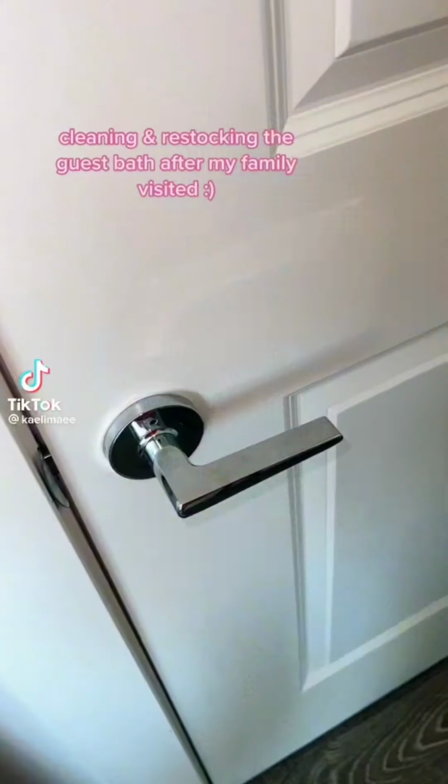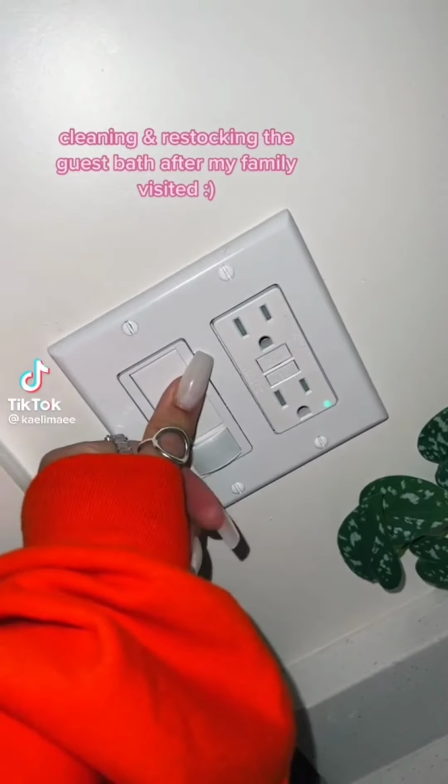Cleaning and restocking the guest bath after my family visited.